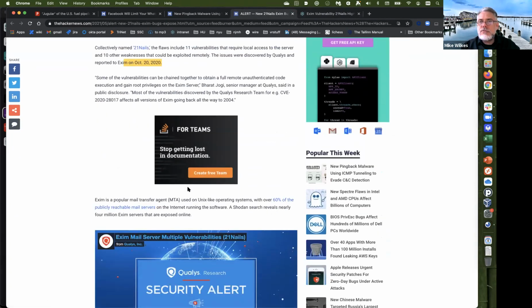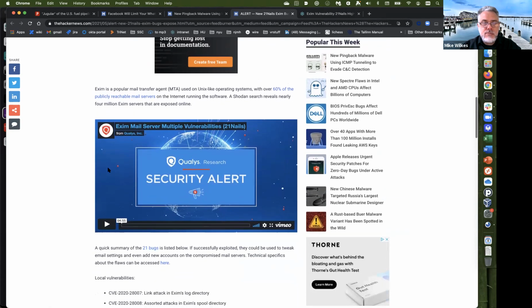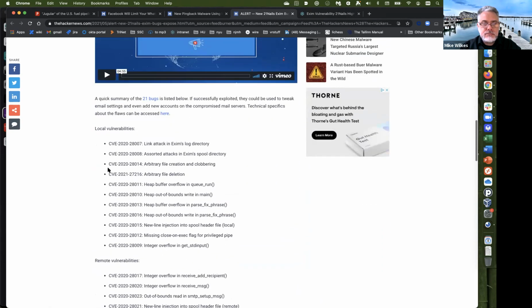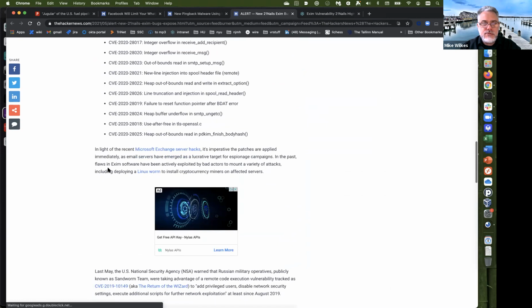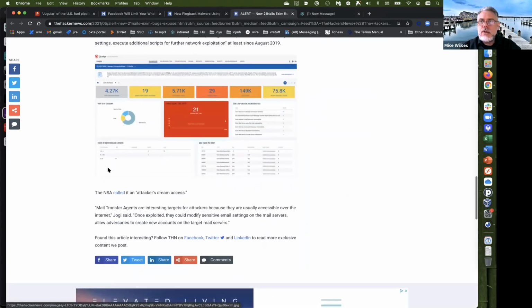I think I also read that some of the project maintainers started to get really burned out fixing the vulns and said, okay, let's not go for 22. Let's just stop now, release a patch, get it out, and go back to the regular day job, right? Because a lot of times open source stuff is maintained by people that volunteer. Nearly 60% of publicly reachable, blah, blah, blah. Yeah, this just looks like a parroting of some of the other stories that have been written about this topic.